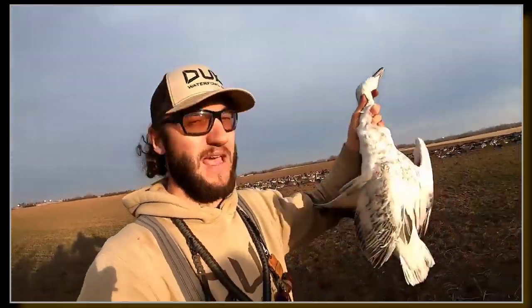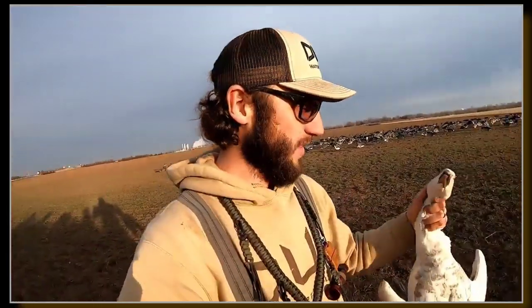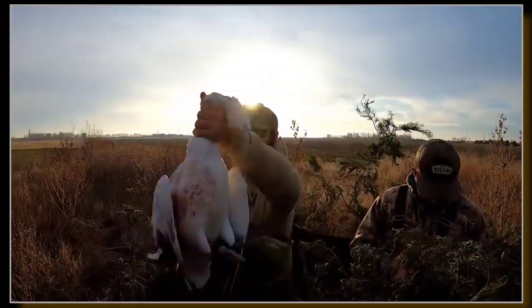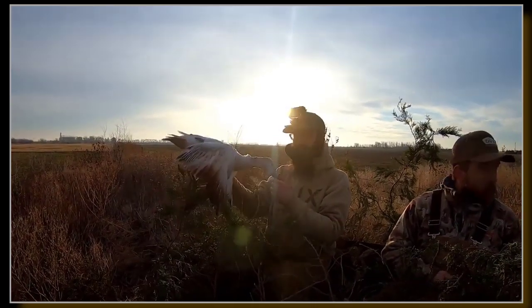Juvies. You wouldn't think he's a juvie because of how big he is, but that is a lesser snow goose. But it's gray. It's a juvie. That's your bird, Jordan. I finally killed a juvie. Oh, I'll mount him even though his neck is all broken.